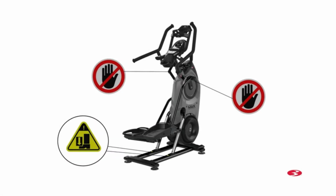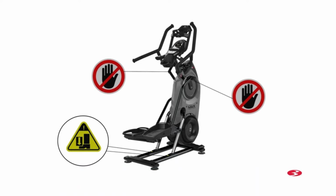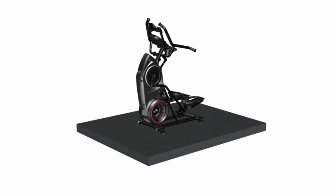20 levels of resistance. Custom workouts automatically adjust time and intensity as your fitness improves. Small footprint, 47.9 × 30.8 × 65.2 inches.